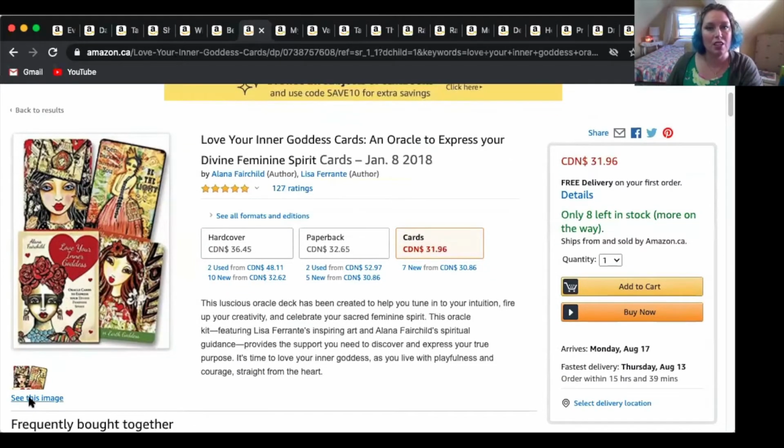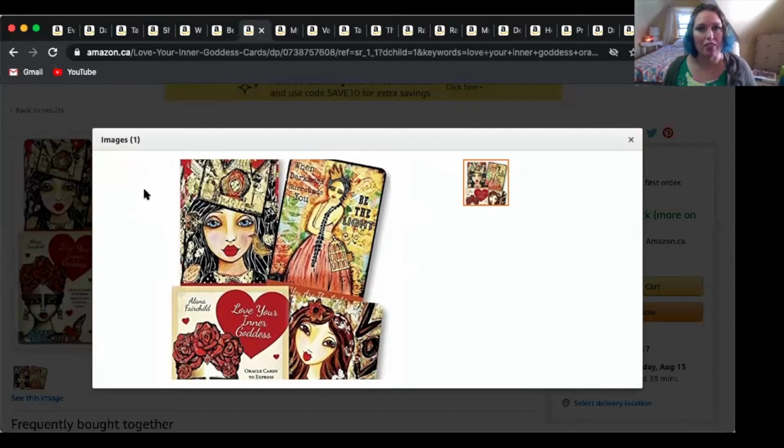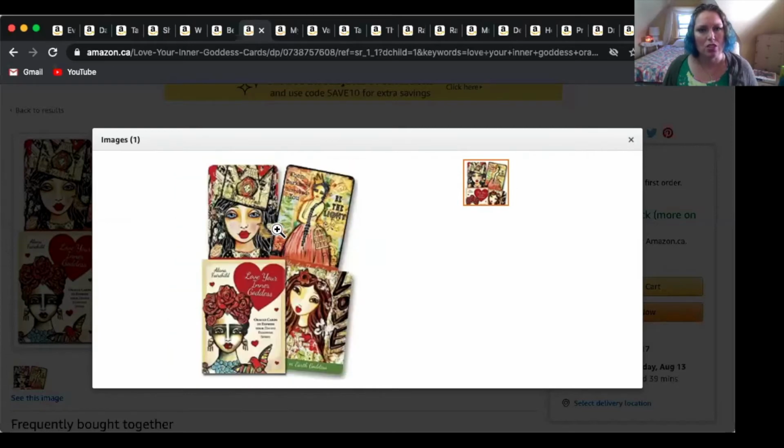Okay, so this is the Love Your Inner Goddess. Again, I don't have anything like this. Normally it's not the kind of artwork I'm drawn to because I find it very, very busy. It's kind of like the Bonfire Tarot. I don't know if you guys have seen that. The artwork is very busy, just like this, which is why I've always kind of wanted to try the Bonfire. I think that's what it's called. It's the busy artwork that pulls me away. But for some reason, the busyness in this oracle deck is one of the things that draws me to it. So there is a lot going on.